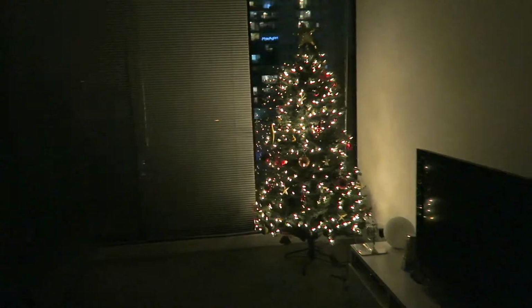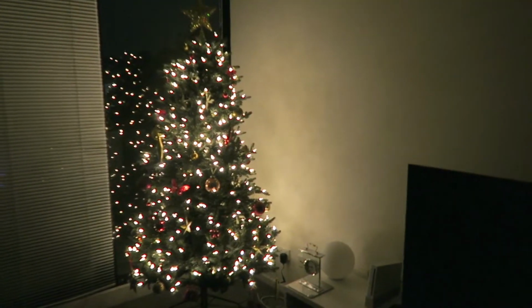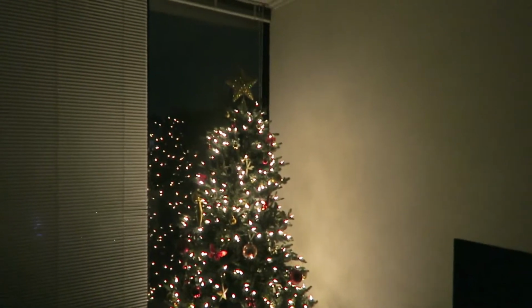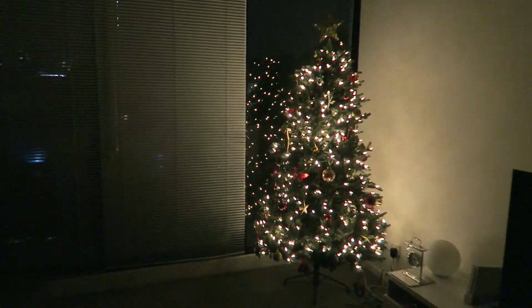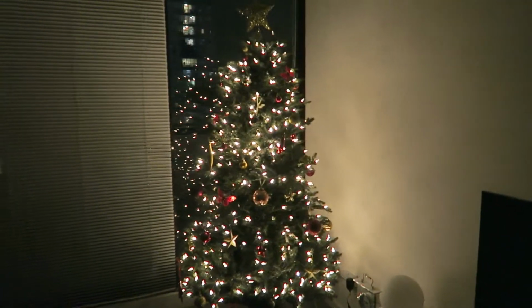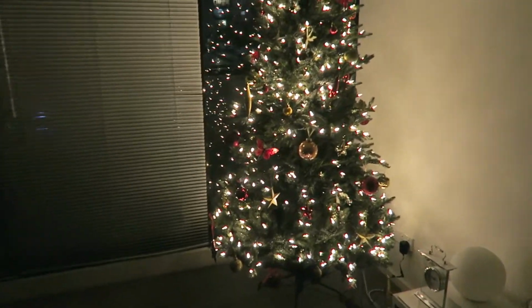Oh, I do need to show you how good our tree looks, so let me just show you that just now. Look how festive it is. Okay, this makes me feel so much more Christmassy now. And you can see it reflected in the glass, and it even reflects in the glass of the balcony outside as well. Okay, I think it's late enough now, so I am going to call it a night.